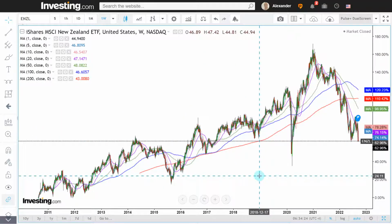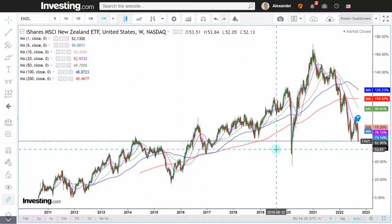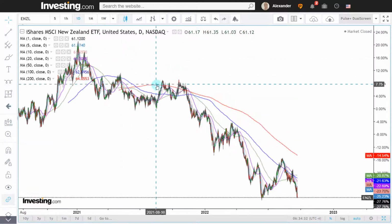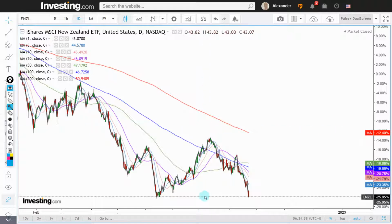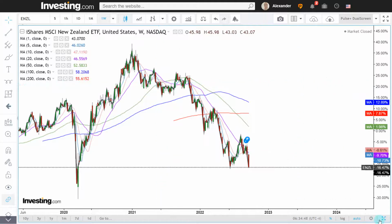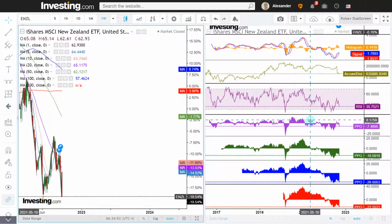So there might be some support back here from these highs of 2014, but the situation for the ETF is not bullish. On the daily data points, you could make the case that at least the bulls might turn this and this into a double bottom. It's one of the few opportunities they have, because they have lost so much.